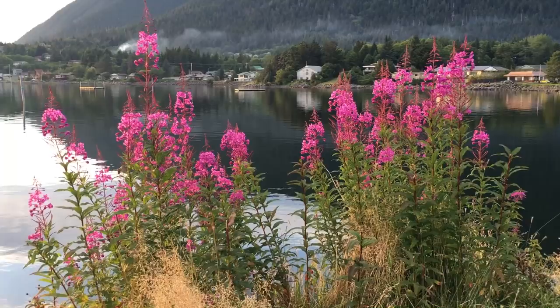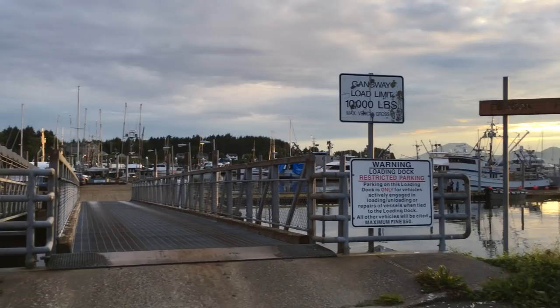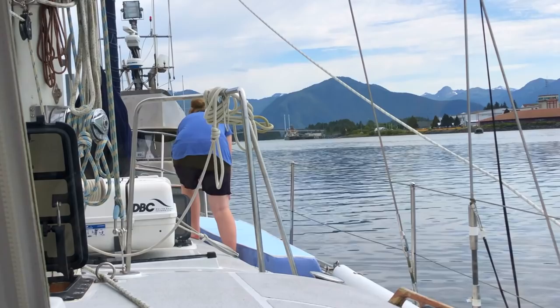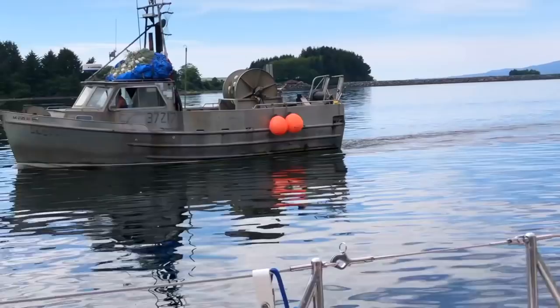Love the fireweed, it's so pretty. Harbor, just got done with our showers. Amazon packages, yay Amazon. Head back down. He's cleaning our mattresses for the mold, since we have a nice hot sunny day in Sitka Harbor.